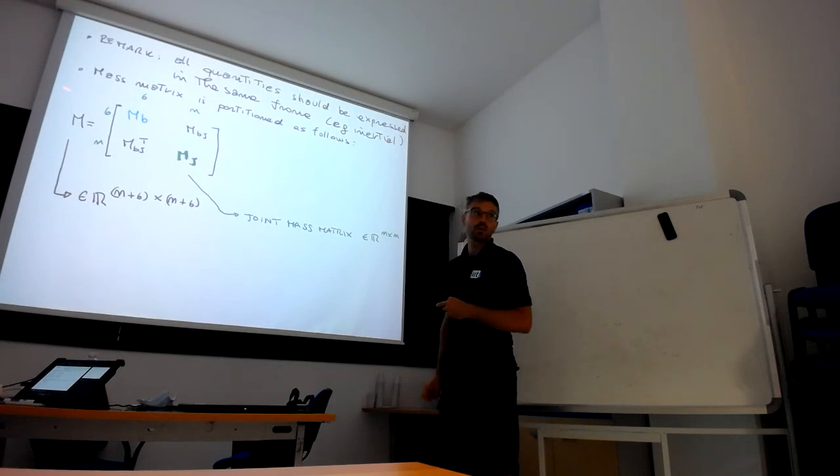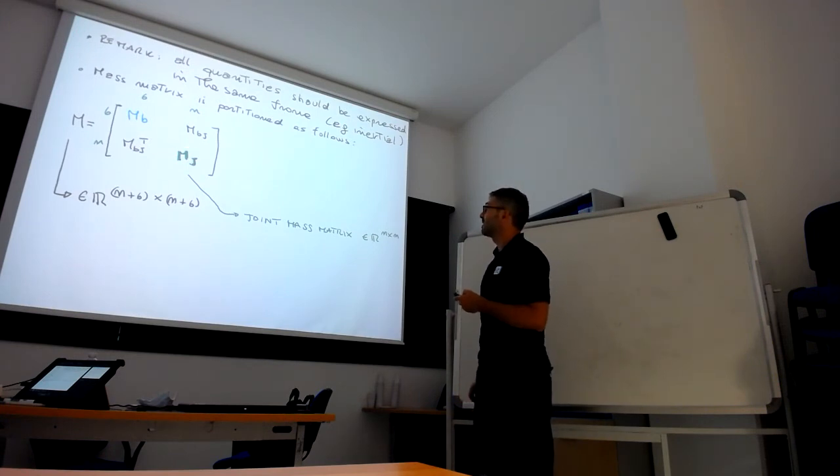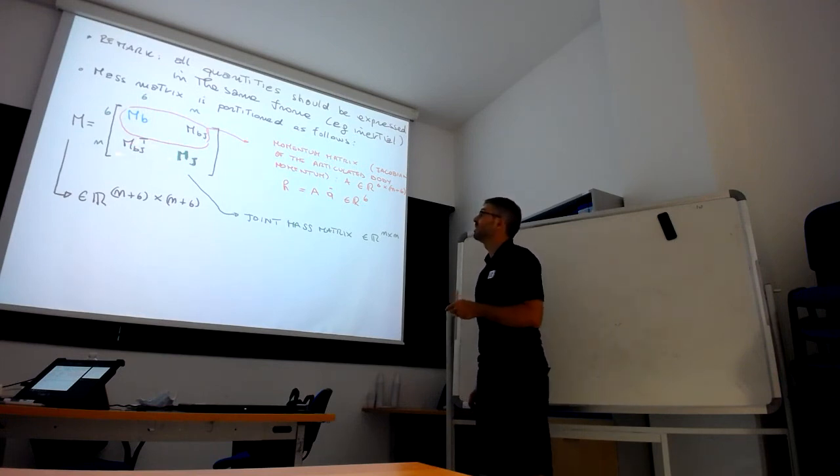This is what for a fixed base robot we call the joint space matrix, that is n times n, and we have the MB matrix, which is the part affecting the floating base variables directly, and then we have also the coupling. So these are the coupling coming from the joints into the floating base part, and these are the coupling coming from the floating base part into the actuated part.